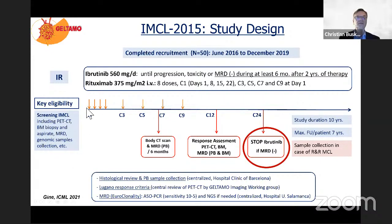Again, the idea very similar, 4-weekly infusions. So you saturate your patient with an anti-CD20 antibody, and then you add in a limited form 4 infusions of rituximab, and then you give ibrutinib for 2 years. And I think this is also really a great idea. And you stop ibrutinib if these patients are MRD negative.